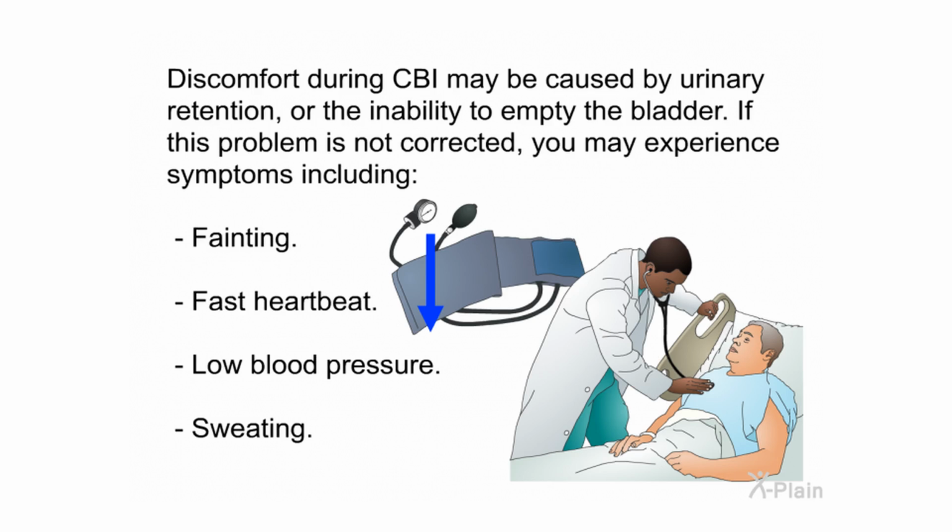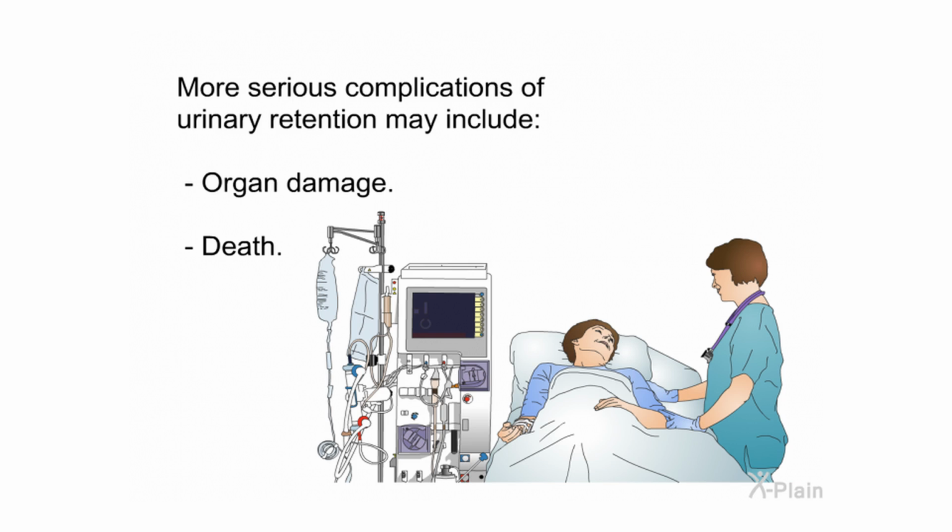Discomfort during CBI may be caused by urinary retention or the inability to empty the bladder. If this problem is not corrected, you may experience symptoms including fainting, fast heartbeat, low blood pressure, sweating. More serious complications of urinary retention may include organ damage, death.